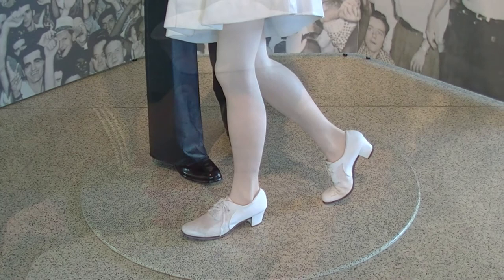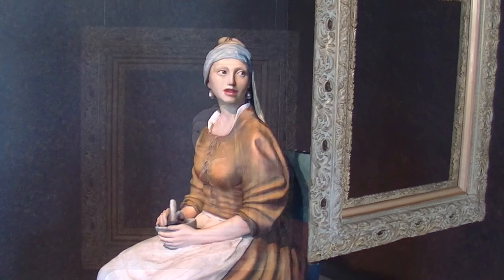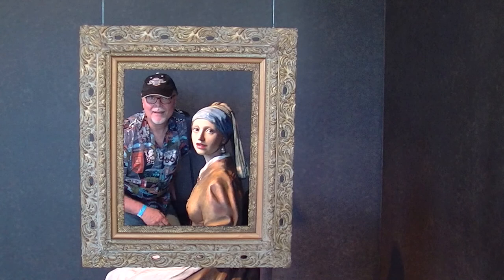It's more than a visual experience. It allows you to get involved. Even get in the picture.